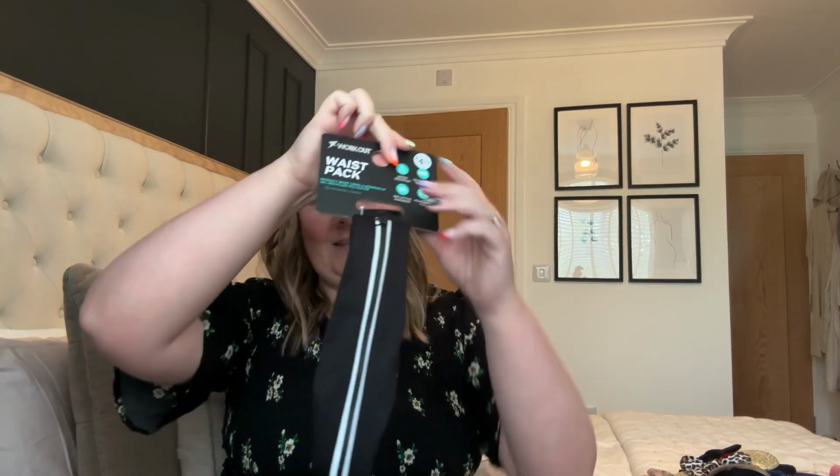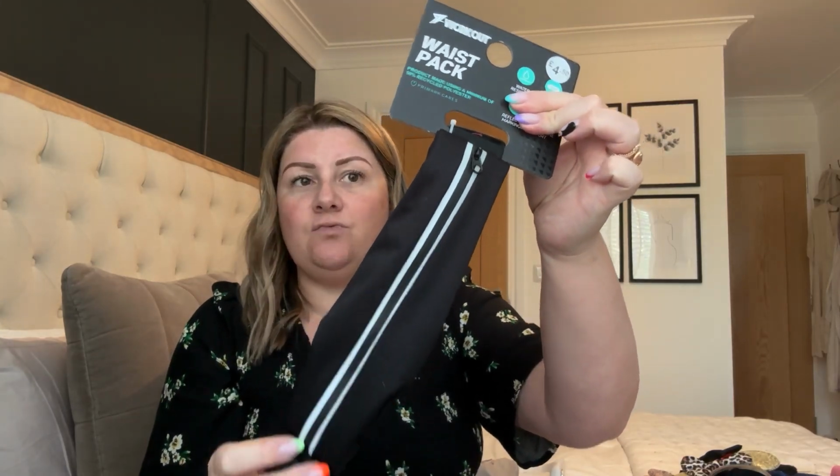It is a waist pack. These are just really handy. Normally my husband would have all of our phones in his rucksack, but I use my phone for all of my videos. So I am maybe looking into some kind of GoPro, but for now I'll be using my phone, and I don't want to be stopping my husband every 2 minutes.